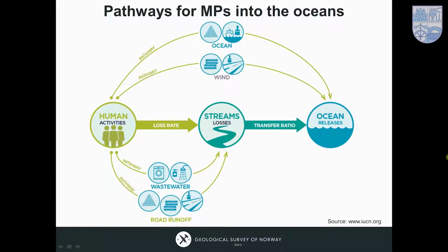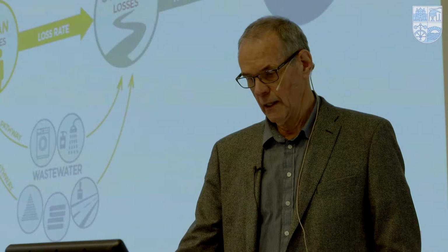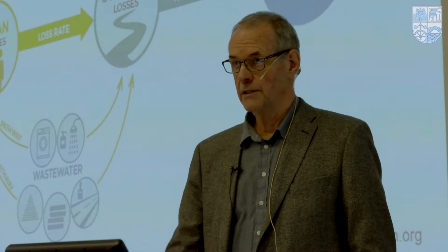The other pathways are essentially wind from the terrestrial environment. A lot of dust is created. We are quite familiar with that here in Trondheim in terms of air quality. And a lot of those particles then, mostly from traffic, but also from other sources, can be blown out and into the ocean. And then there is this source, of course, in the activities that are carried out at sea.